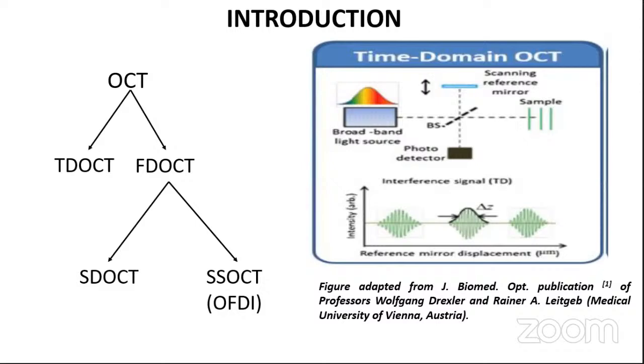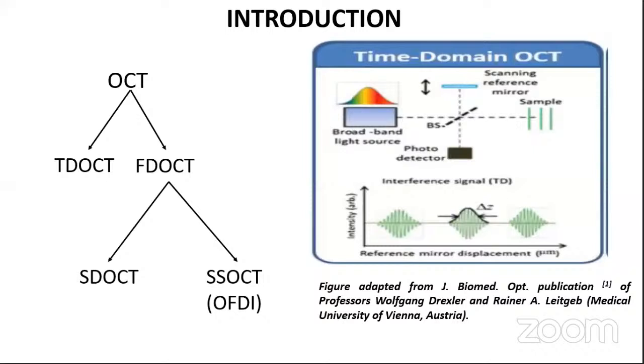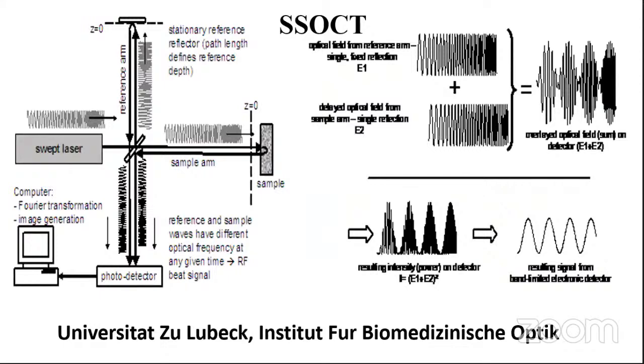With inspiration from Jiri's work, we proceeded to use the other type of OCT technique, which is the Fourier domain OCT technique. Our system followed that of the swept source OCT technique, where both the reference and the sample arms are fixed. In the time domain technique, he varied the reference arm. We kept both the reference and the sample arm fixed, similar to the swept source OCT system, except that we replaced the swept laser with the microwave source.